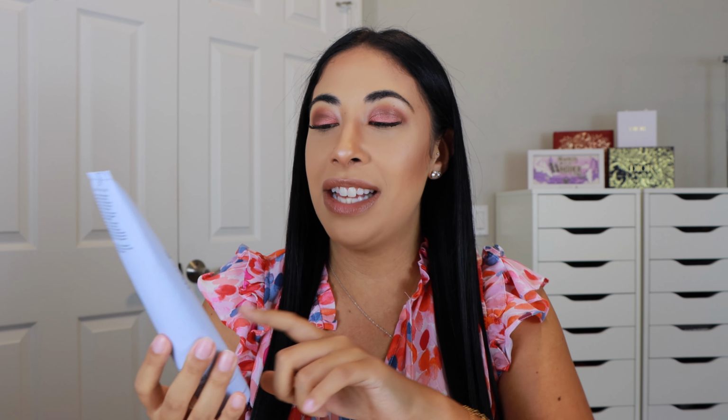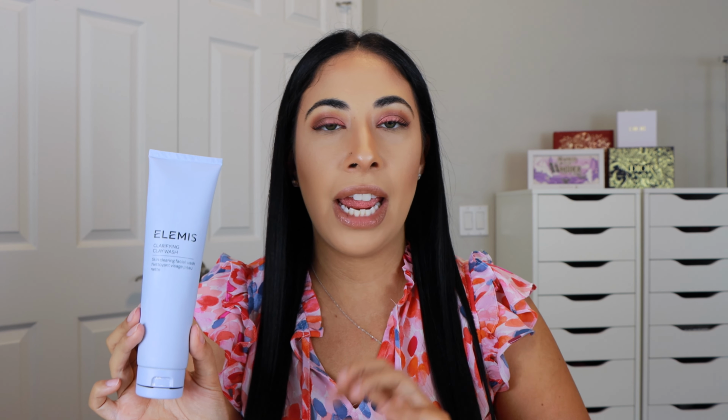This, I think, is the last Elements product in this bin. This is the Clarifying Clay Wash. This I love. I use it at night and I will keep it in my shower. It's the best of both worlds when it comes to a cleanser. It deep cleans your pores because of the clay in it. But what I love about it is it's not overly drying.